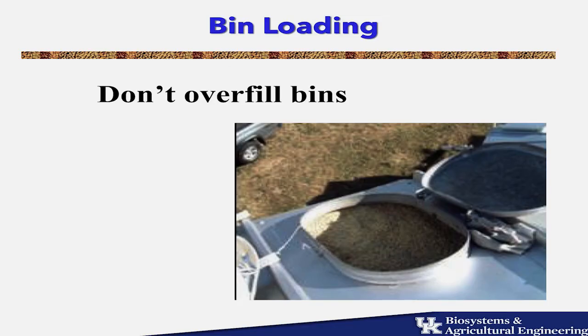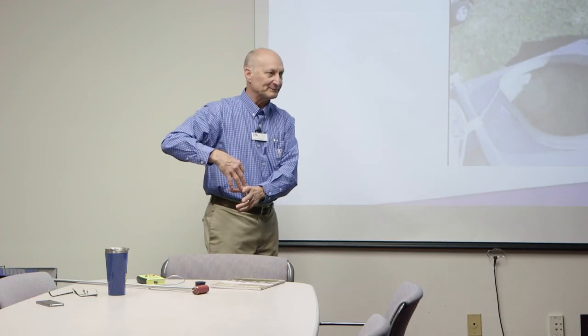And then we want to go to loading. I've seen bins that are filled to the brim. Last year especially, we had a big crop, and I've seen soybeans coming out of the vent holes, the air vents. You get a little pile of soybeans on the ground where they've overfilled the bin.